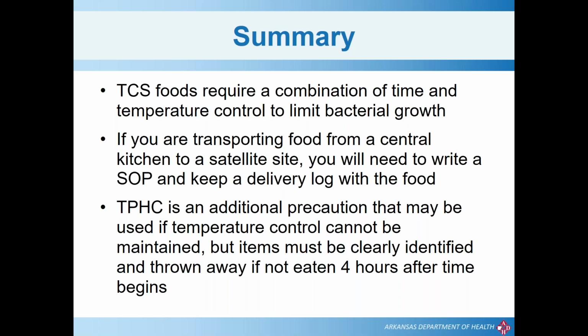Time as a public health control, that 4-hour rule, is an additional precaution. And it does require its own SOP when temperature control is hard to maintain during food transportation. Items need to be clearly marked and have to be thrown away if they are not eaten 4 hours after that time had begun.